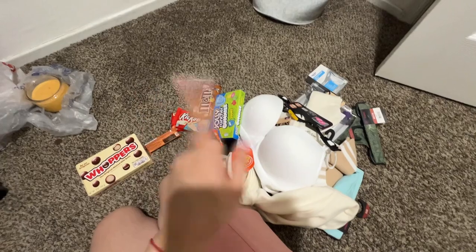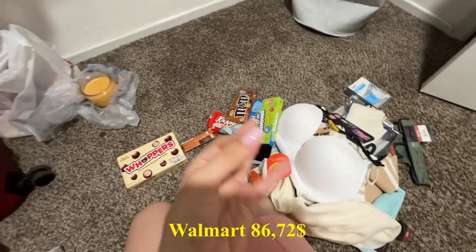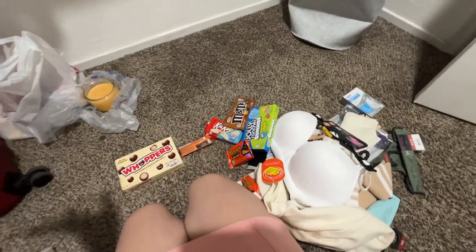And also I did some groceries. So some salad, some cucumbers, bell pepper. I bought Eggo waffles and stuff like that. So all in total with the food, it was $86 and something.